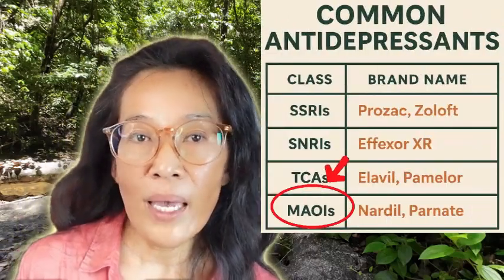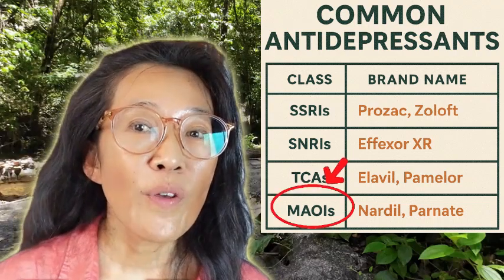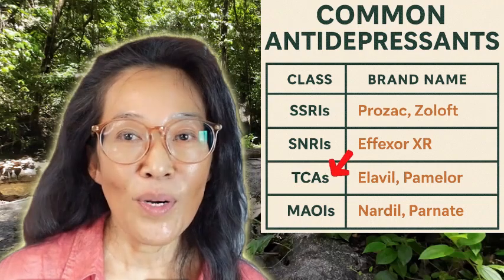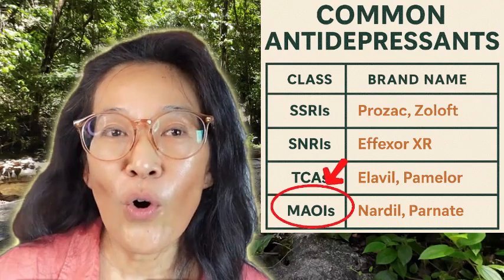Now, this risk highlights the importance of regular blood pressure monitoring, especially for patients on long-term high-dose regimens for the SNRIs. The next 2 classes of antidepressants are the older medications, so the SNRIs and SSRIs are more commonly prescribed. The first is the MAOIs, the tyramine time bombs. MAOIs were the very first class of antidepressant introduced in the 1950s. Now we'll go over why it's called the time bomb.